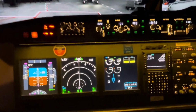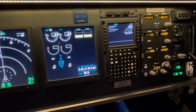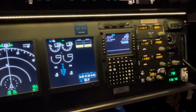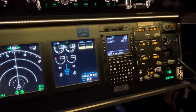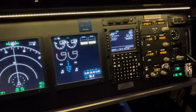As we sit down here in the flight deck, take a look at the FMC. I had a preloaded or pre-generated flight that I did in SimBrief. I'm going to call it up real quick. We're going to go from Newark to Orlando. United 1402.